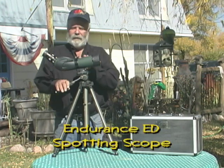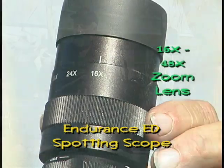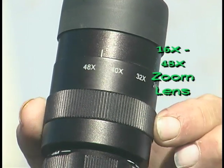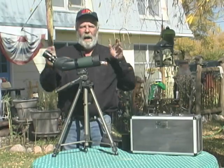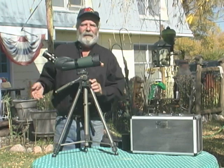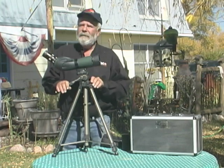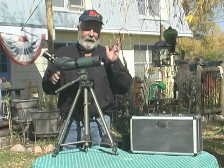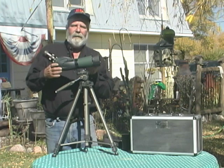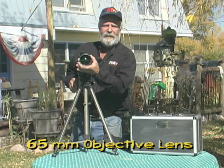This is the Endurance spotting scope, the Endurance ED. It comes with a 16 to 48 power zoom lens. The features on it are absolutely thought out well by somebody who's going to use it out of doors. Oftentimes you'll get products out there that you think must have been designed in a tea shop in China, simply because these people don't know what they need to get. This is a 16 to 48 by 65. 65 means the objective lens is 65 millimeters.